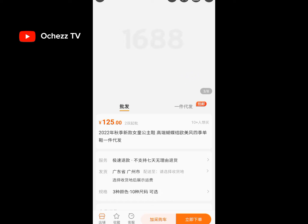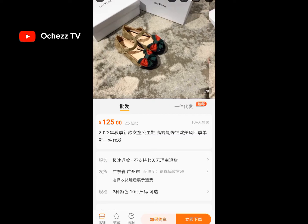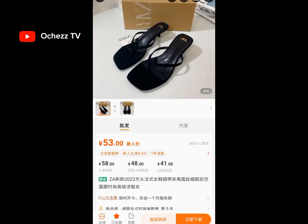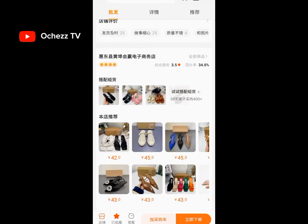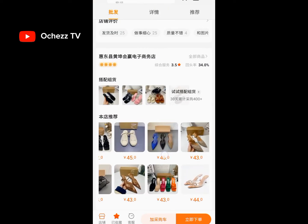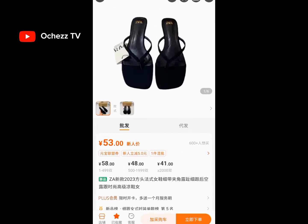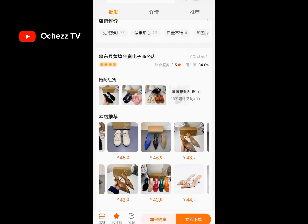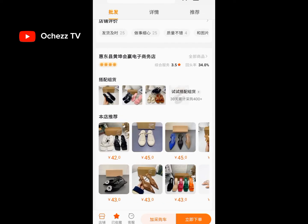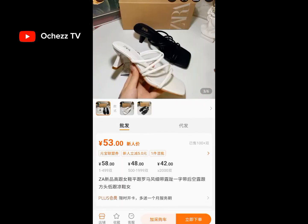So right now, let me show you how you can order branded handbags and shoes. Okay, this one is Zara brand. You can see how beautiful the shoe is. So if you want to keep seeing branded products, when you do a photo search, even though they bring out something that is not exactly what you're looking for, they bring out something similar. Just keep clicking on those similar products. So this one is Zara. You can see more Zara shoes here. You can just enter the seller store and keep checking like this.